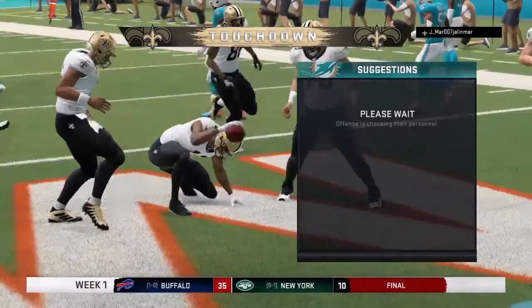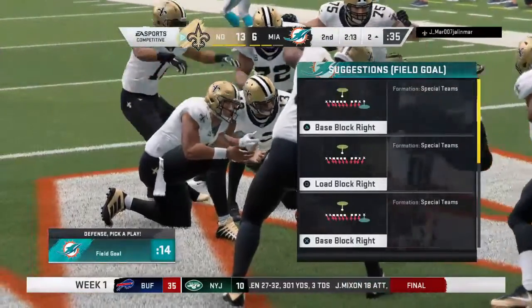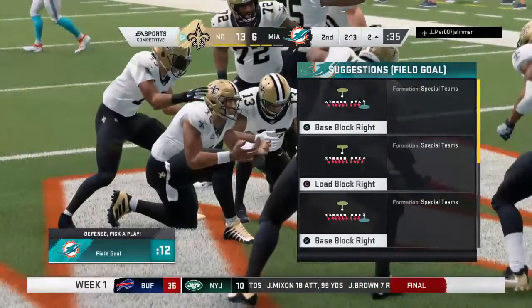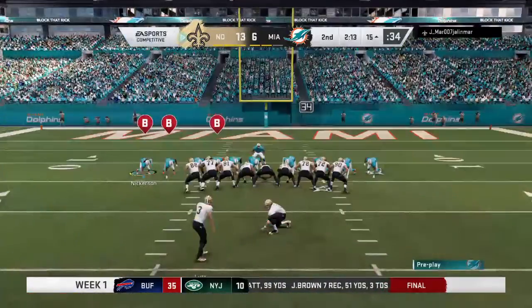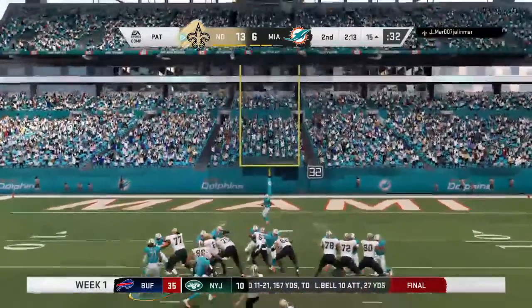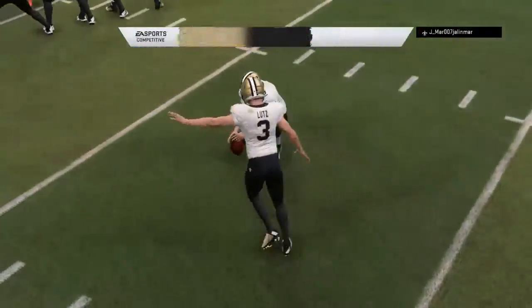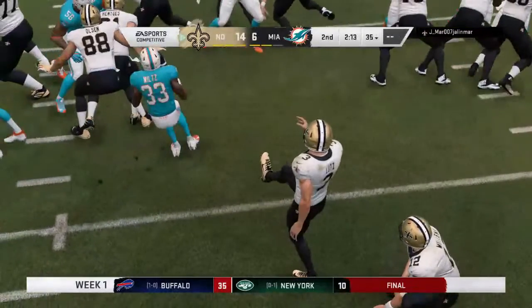Touchdown, New Orleans. Michael Thomas. Already his second touchdown here in this opening weekend, and the Saints able to stretch that lead out further. Lutz with the extra point, and the decision to just kick the extra point winds up successful.